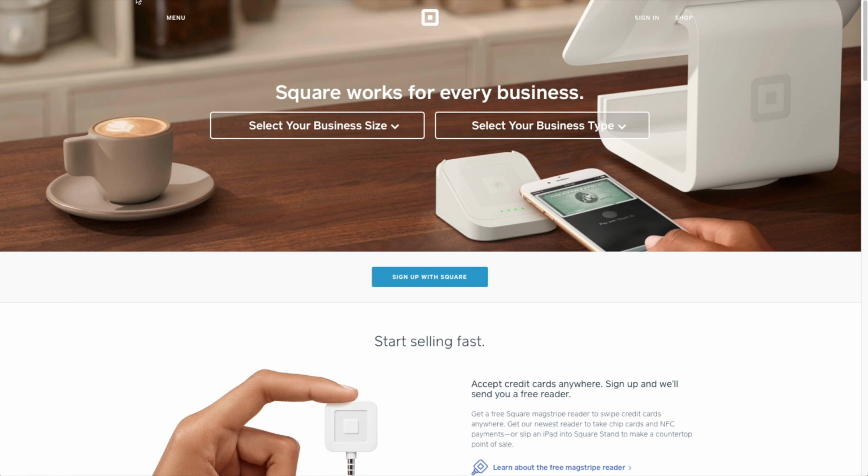So we're going to look at, and talk about, various different things about the design of these websites. So here we are, we're on the Square website. And we can see we've got this hero image, and it's showing a person paying with Apple Pay. So clearly this business does something with payments. And then it says right here, Square works for every business. And then down here a little bit lower, we can see start selling fast.